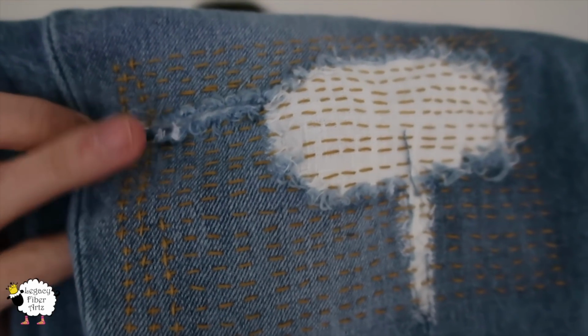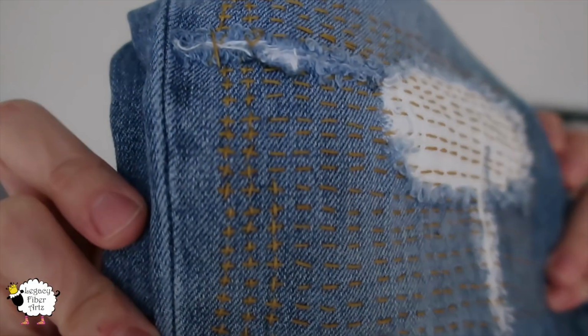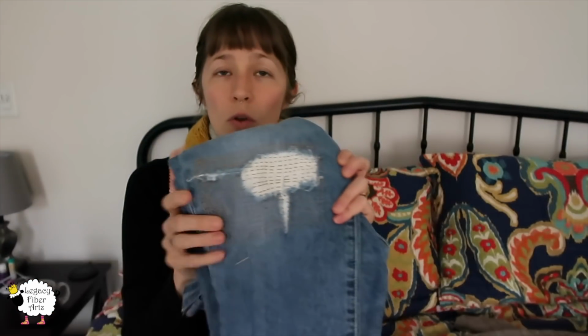Once I finish those plus signs, I haven't quite decided if I'm going to do plus signs all the way across or if I'm going to do a diagonal fill of plus signs and then have it peter out. I think the plus signs will give it a little more reinforcement in that linen knee. So I think I might do all plus signs, but we will see.